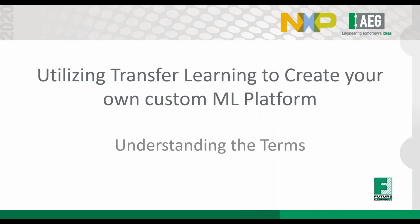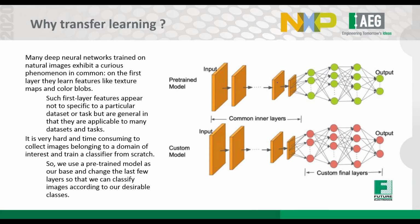So we did the platform demo. Right now, we want to talk a little bit about transfer learning. So the RT106F is based on the RT1060 processor. So you could actually utilize that processor and do some transfer learning. This way, you could take an existing model and be able to retrain some of the custom final layers.